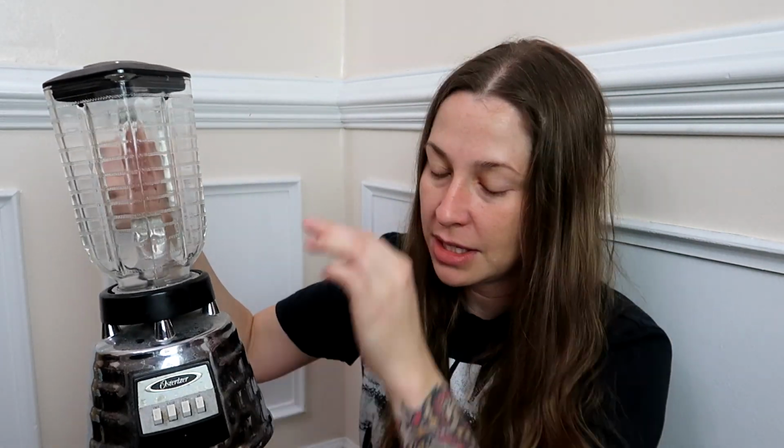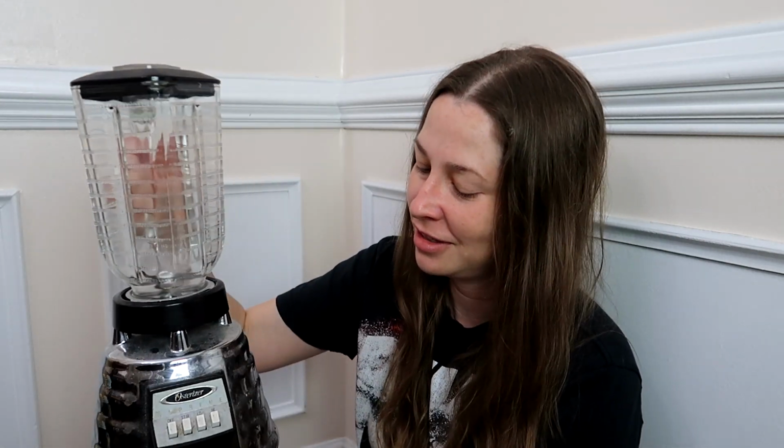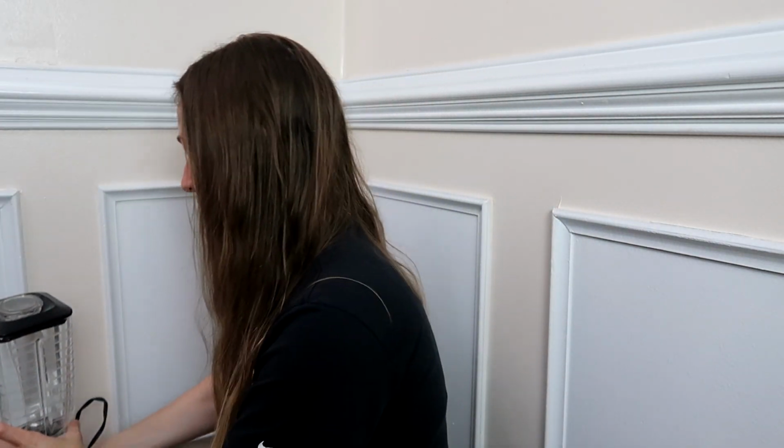This was $5. These do sell for like $40 plus shipping. And it does work. I know high works. I don't think any of the other settings work, so I'll just denote that in the listing. But this is a beautiful mid-century modern blender. And I, again, just could not leave it behind after I realized it worked.